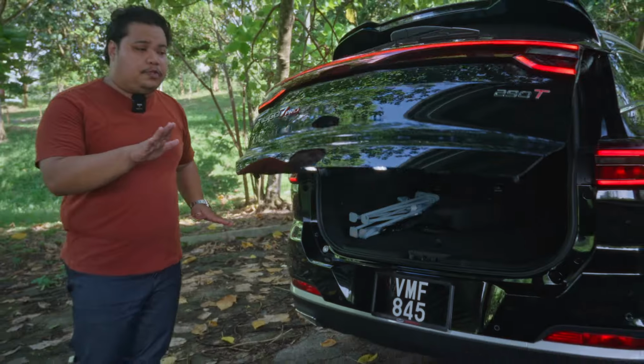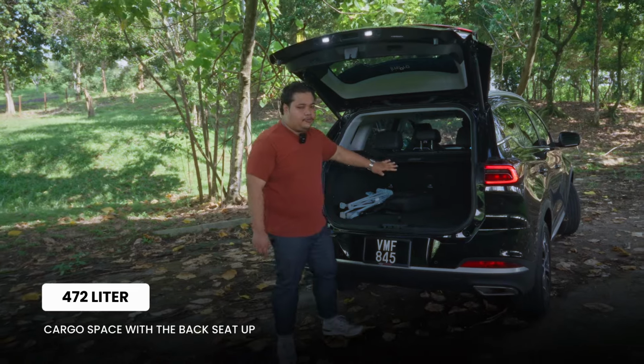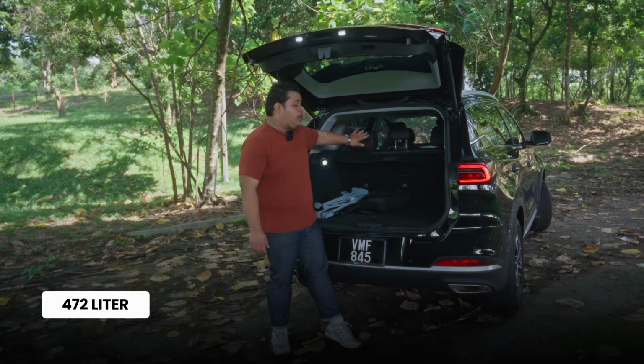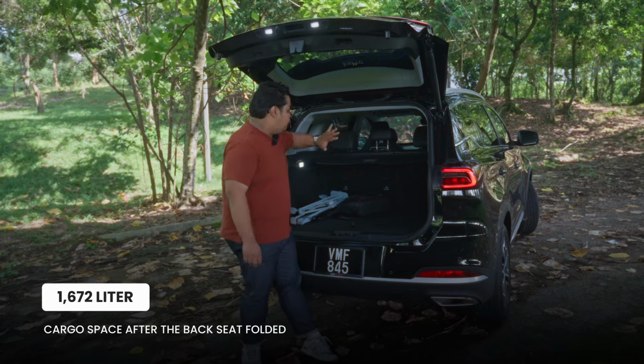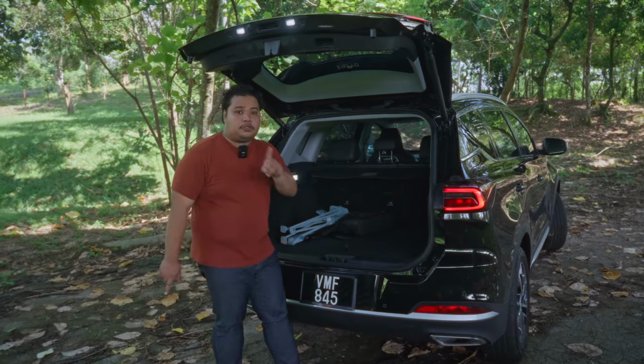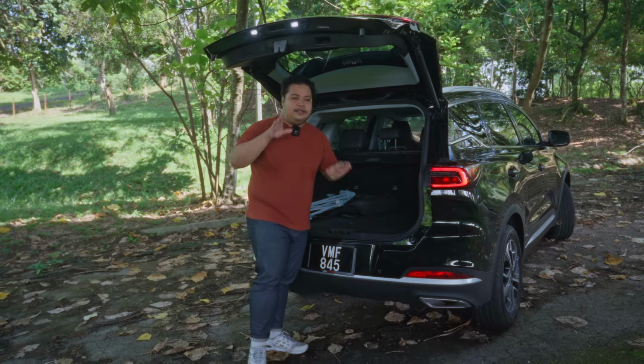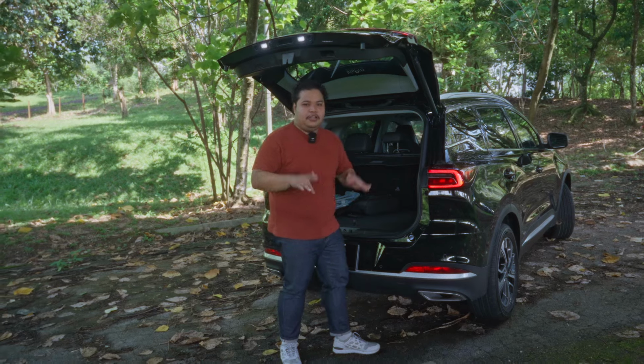Alright, so in terms of boot space, the Tiggo 7 Pro is actually quite decent. The boot space here is 472 liters as standard, but you can expand it to up to 1600 liters if you fold down the rear seats. But more importantly, despite its rather bulky size, it also houses a full-size spare wheel inside here. So it goes to show that the Tiggo 7 Pro really has plenty of space for you and your family to use.